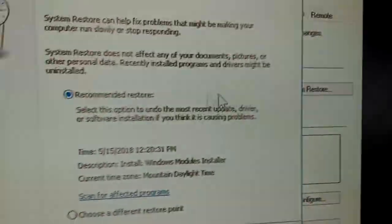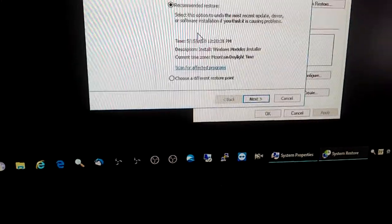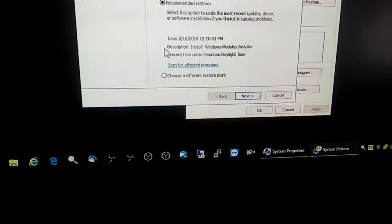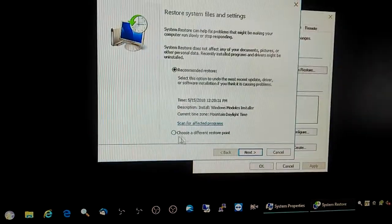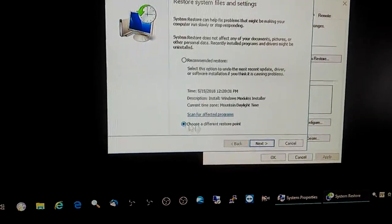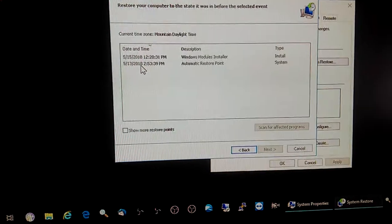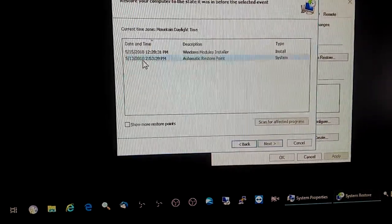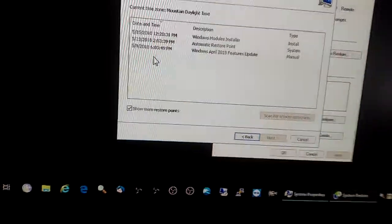Click on System Restore. Click Next. Oh, wait a minute. I got to go back. Select this option. All right. 12:20 p.m. Yeah, let's see. No, I have to go back further because I removed two updates, so I have to go back further. I want to go back to yesterday. Yeah, we'll choose the 13th. Now, there's another button, so I could go back even further.